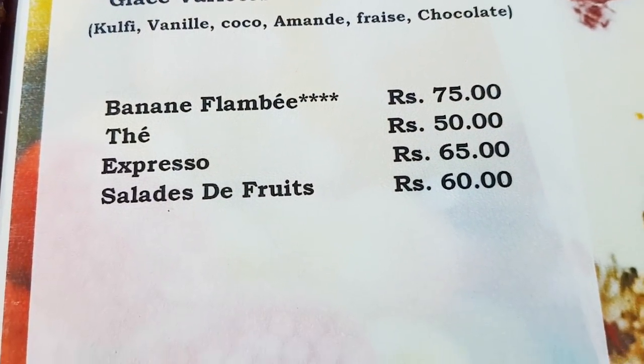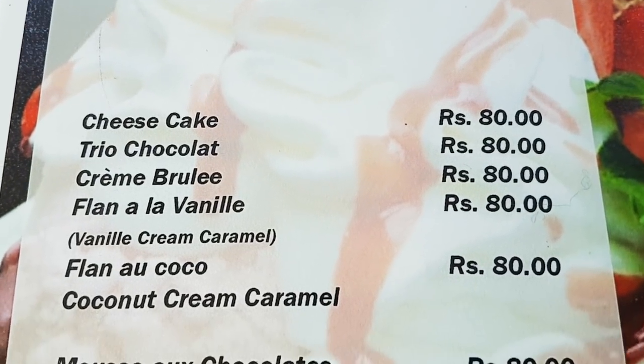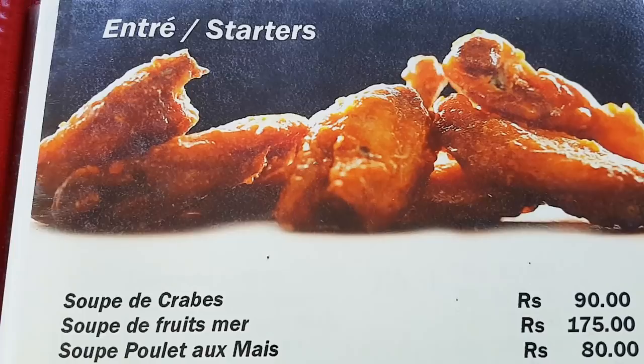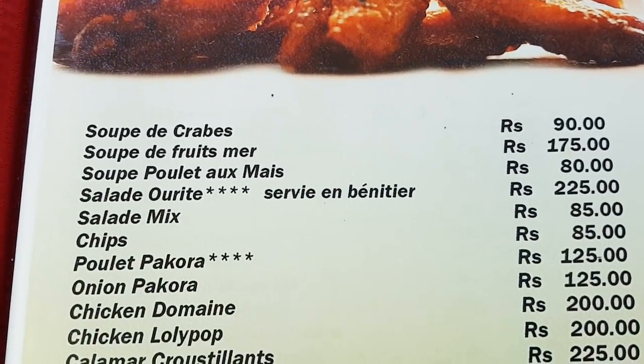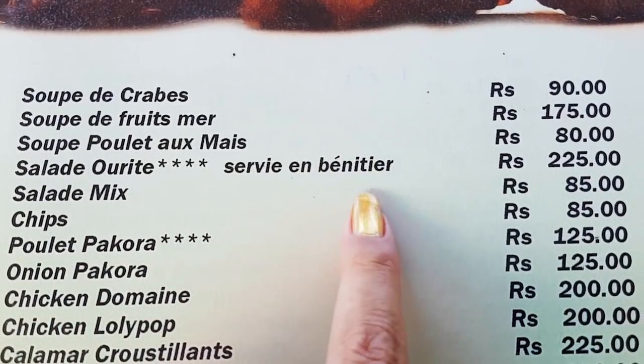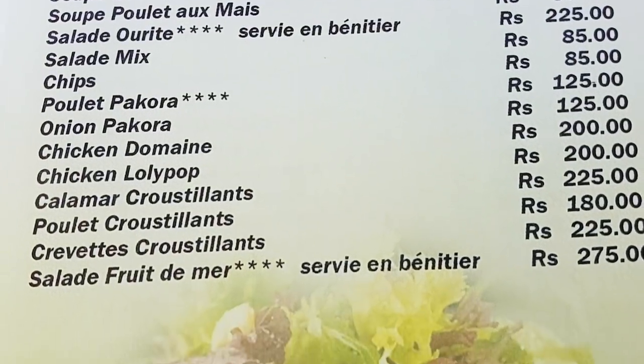Ice creams, banana flambé. Oh man, cheesecake. You'll never have space for this. You'd have to come just for the desserts. And a whole birthday cake. Don't blame us, but we missed that octopus salad because it's apparently in the starter menu on the front, served in the benitier for 225. I'm quite blown away by that.